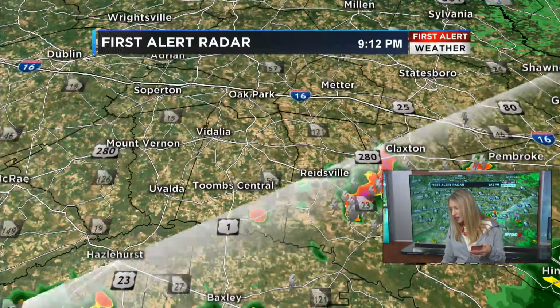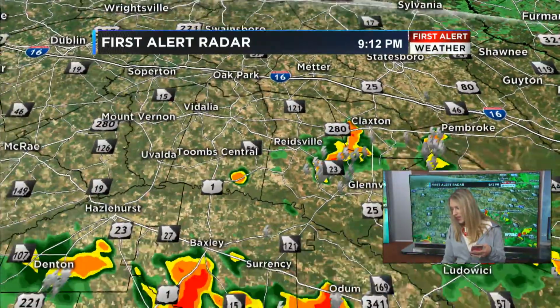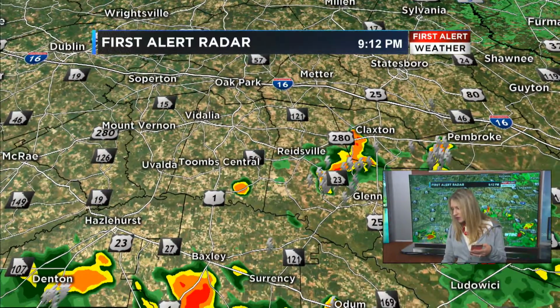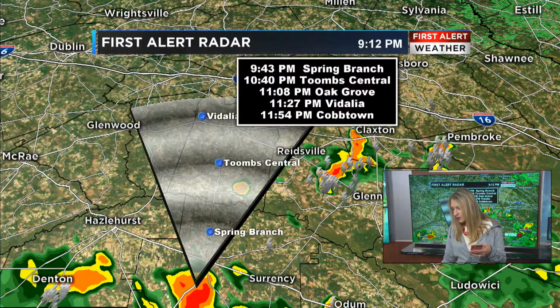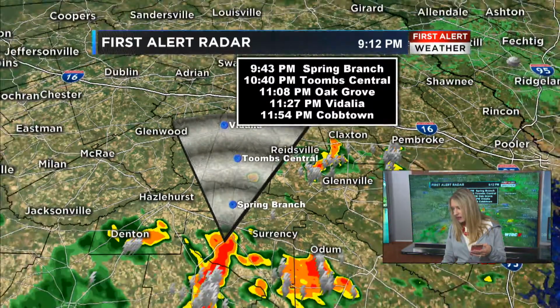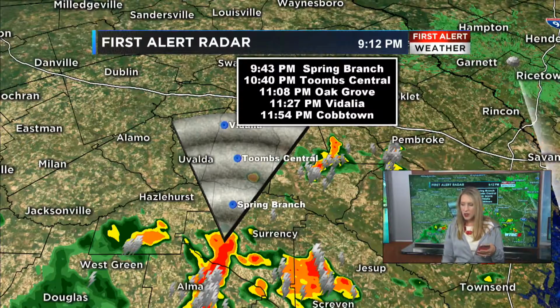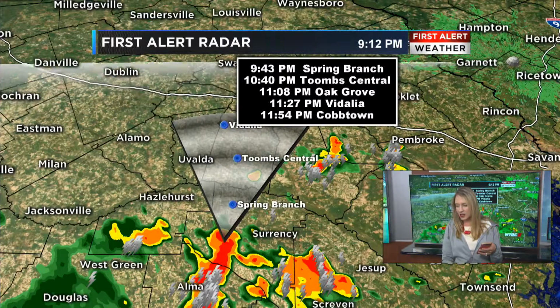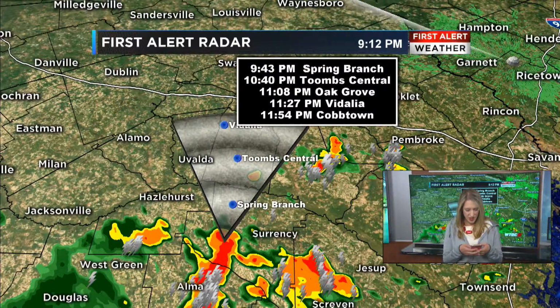Maybe some rain showers. Do you see how this guy kind of jumped out? It either jumped out ahead of Baxley. So if this big line of storms to the south makes it to you at 11:27, it picked up Vidalia, so I'm going to include Lyons in that Vidalia timestamp, about 11:25.